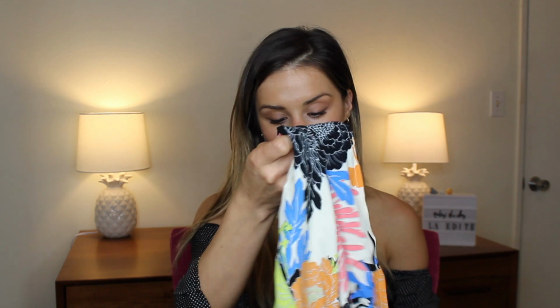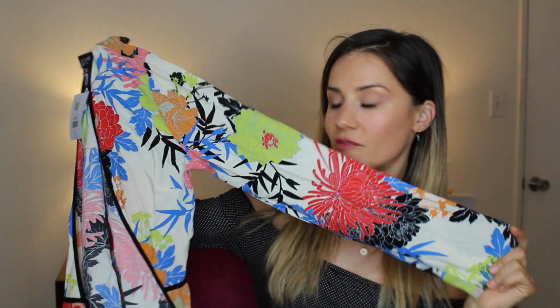My final purchase from Topshop Nordstrom was this dress, which the print, I just can't even. It was so pretty when I saw this. I love all the colours in this. It is a kind of midi length wrap dress. Sometimes wrap dresses can look a little bit frumpy on me because I'm petite and I haven't got big boobs, so I find sometimes they just end up looking a little bit frumpy, but we'll see what this looks like on.